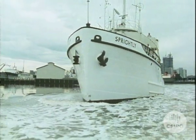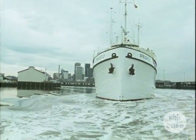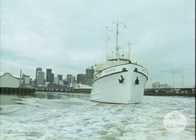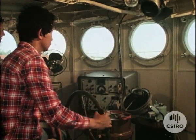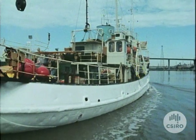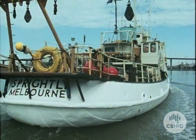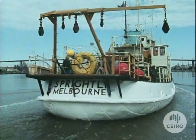For over 40 years, this sturdy little vessel has been putting to sea on a variety of important missions. But this voyage is especially significant, for it is among the last she will carry out in her current role as an oceanographic research vessel. It's a role she has performed since 1973. Her early career, however, was not nearly so peaceful.